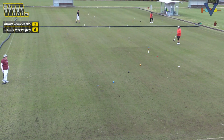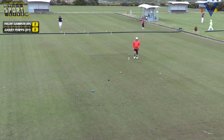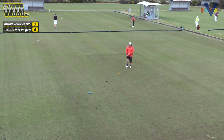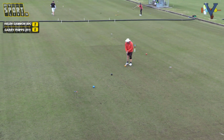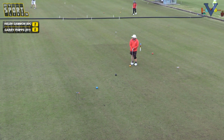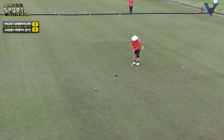Another good clearance. Not sure why she thought it necessary to do that. She must have thought that yellow was definitely going to clear blue. Sometimes it's worth putting another ball in that can run the hoop so that your opponent has to choose. But yeah, she's got them all lined up like ducks.